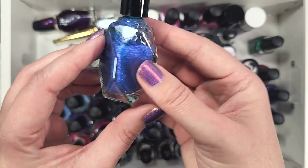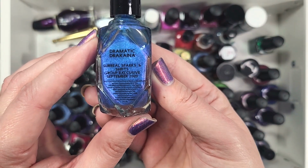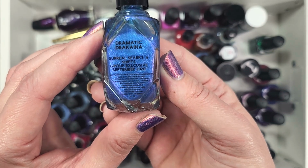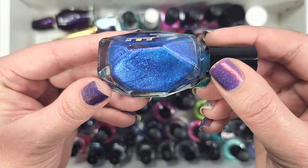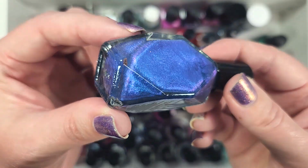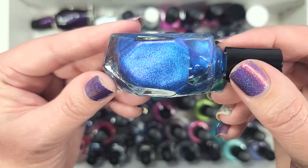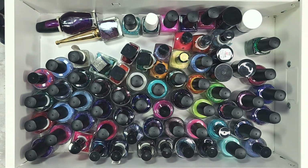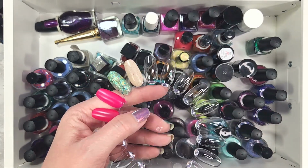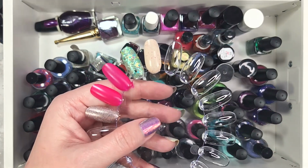The next one is another alter ego. This is Dramatic Dracania. I'm actually not too sure about that name, but this is a beautiful blue shimmer polish. And this one has a lot of shifts in it and sort of a larger particled component in there. This one is beautiful. I'm just trying to decide if I like it enough, because I actually don't have it swatched. So where's the swatch wheel? We're going to play around with some swatches as we go.